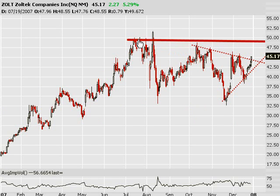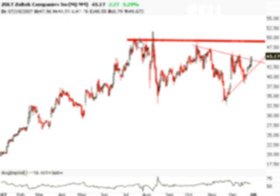Next, I've got a list of other stocks I'm going to be buying and selling this week. Make sure you have your pause button ready, because here comes the list.